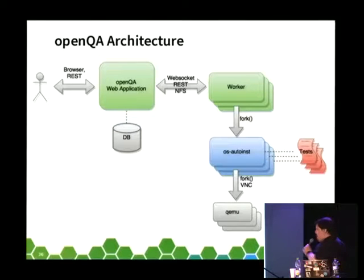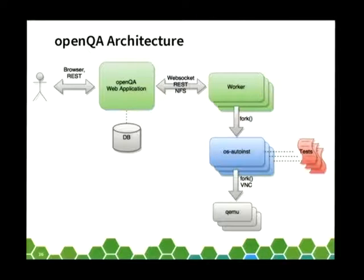And this is basically how it looks. You can install this all on one machine, but it's designed to be distributed. So the OpenQA package that you see in Fedora or openSUSE is basically the web application and the REST API and the scheduler. And that's where you go to see the results, it's where you go to set up the test plan, and that's where the database is stored, which can be SQLite or Postgres.